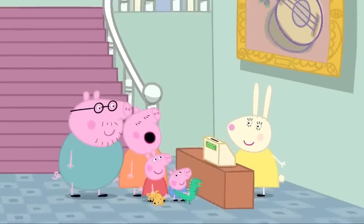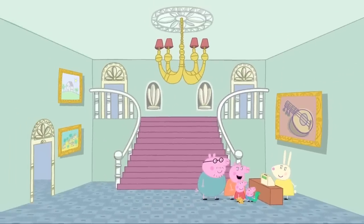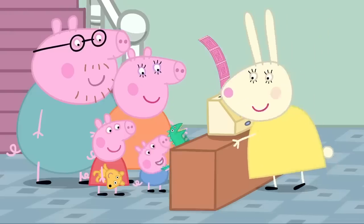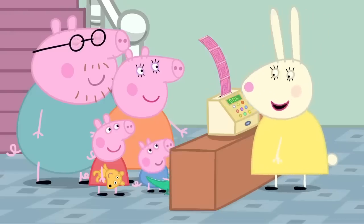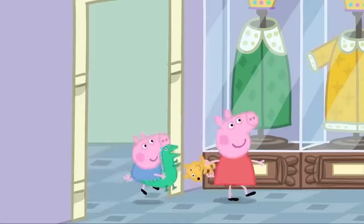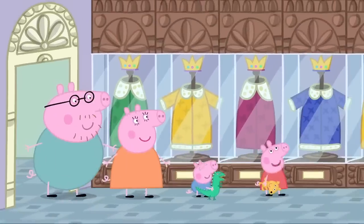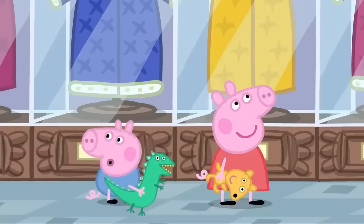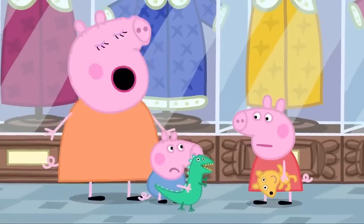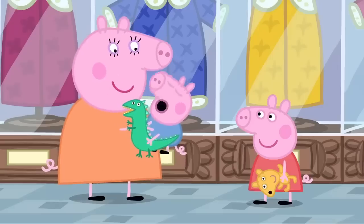Hello, Mummy Pig. Hello, Miss Rabbit. How many tickets, please? Two adults and two children. Dinosaur! And a dinosaur. Peppa wants to see the room full of things that belong to kings and queens from long ago. Wow! Dinosaur? But George wants to see the real dinosaur. Don't worry, George. We will see the dinosaur next.